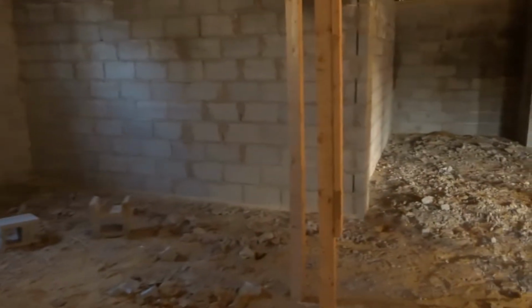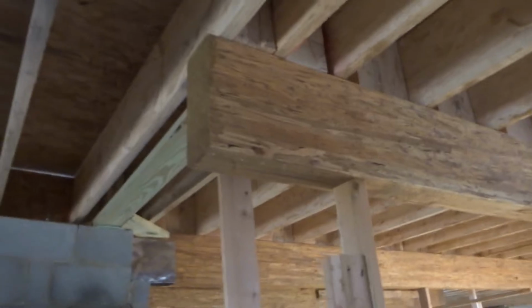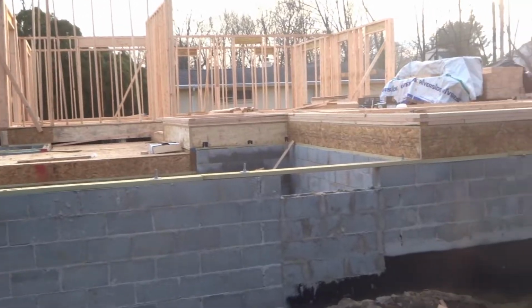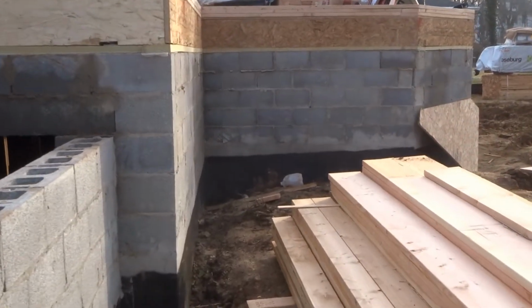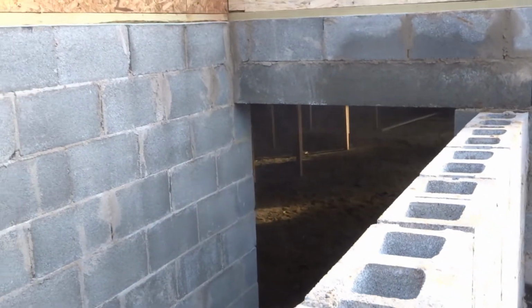And look at this. This is what I was talking about. Ended right here. Now notice all this wetness? Yeah. This is going to be a wet basement. Look what they did. They're starting to frame. They haven't poured the cement yet, yet they're framing the house. Now this is the way to get in and out of the basement. But it's really going to be a really nice finished basement.